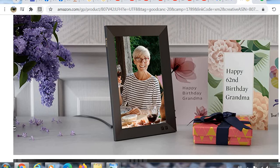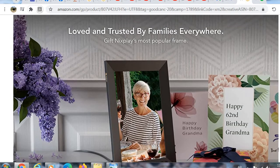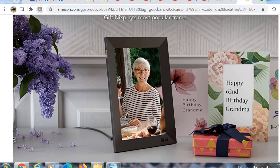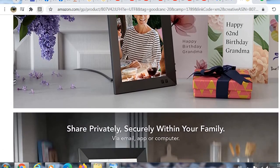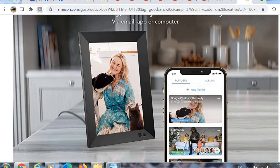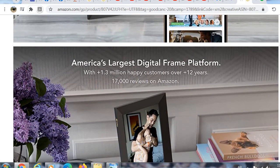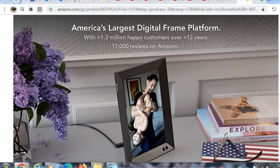Manage the frame using your phone. The Nixplay app for iOS and Android gives you full control over your frame. Connect to Google Photos to ensure your frame is always up to date. Dropbox, Facebook, and Instagram also supported from the website. A wall-mountable smart frame that is truly smart.